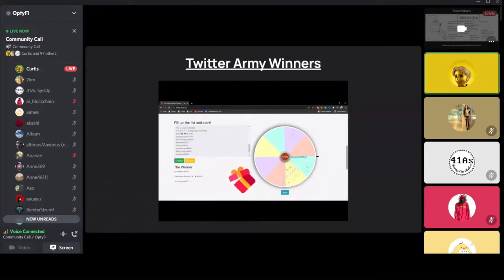We are all whitelisted. And if you don't know what's happening right now, guys, we have this Twitter army now. There's a channel for it in the Discord, and there are tasks in there. If you complete the tasks, you get your name put into a raffle, and then we spin the wheel on the community call on Friday. If your name's drawn, you're going to get the whitelist. So we have a few new whitelisted people that are going to be in beta now by participating last week in the Twitter army. That's an easy way to get whitelisted if you want to go over to the Twitter army.